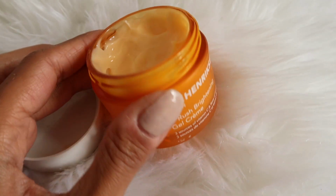Okay, so first we're going to start off by using the Ole Henriksen C-Rush Brightening Gel Cream. I'm loving this. I talked about this recently in one of my current favorites videos, and you guys, it's so hydrating, and it really is incredibly brightening and just overall really picks your skin up in the morning, because right now it is like 9 in the morning and I'm filming this.